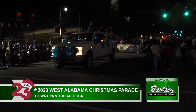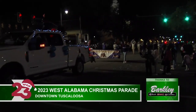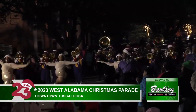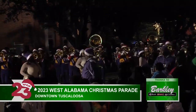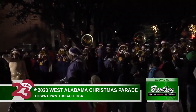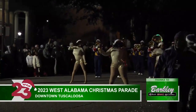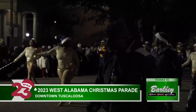Oh, nice. And I have to say, I think it's just as much for the kids as it is for us. I mean, even as an adult, seeing this Christmas parade. And this is the Fairfield High Prep Band making its way down, and we can hear them. They're doing a whole performance right now. Fairfield made its way to Tuscaloosa for the West Alabama Christmas Parade, and they are going in right now. Let's take a listen.